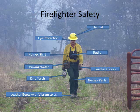Then eye protection, gloves, leather boots, just the essential stuff. The very attractive, stylish outfit that I'm wearing there is Nomex. It's just a fire-resistant clothing. It will burn, but you have to basically stand in the middle of the fire for quite a while. It's fire-resistant. It'll get a little burned hole in it before it actually ignites.